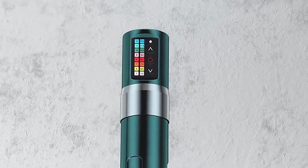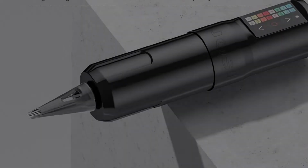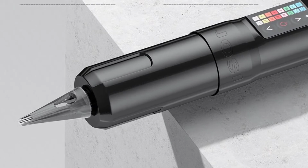The 2 batteries can be replaced at any time. The tattoo machine is lightweight and very portable. You can unscrew the power supply part to replace the battery. The tattoo machine is powerful, allowing you to complete the lining and coloring only by changing the needle.